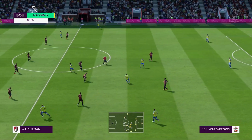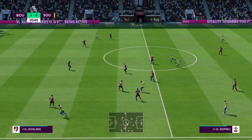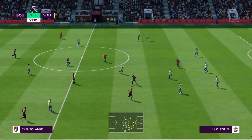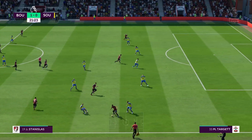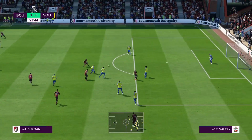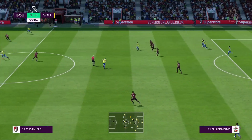In fourth, we have Roberto Firmino of Liverpool with 13 goals. And in fifth, we have Harry Kane of Tottenham with 11. Nice list, but I really think Salah came from nowhere. He wasn't that good in the season up to Christmas. I think he's been hiding, like lurking right beneath the top.